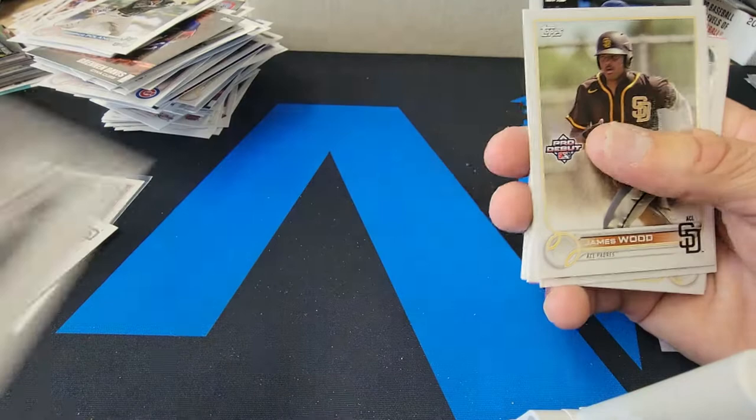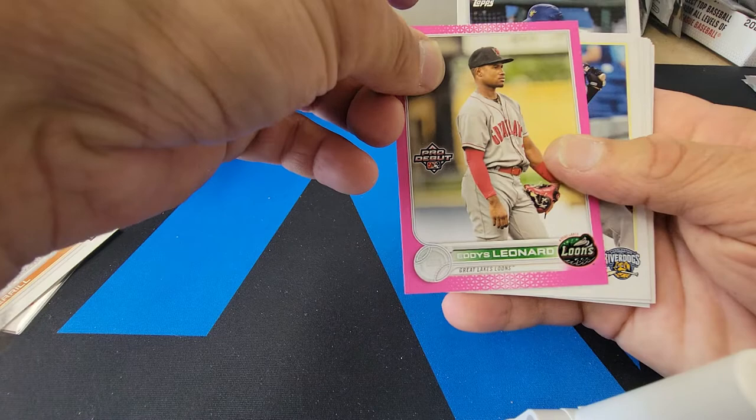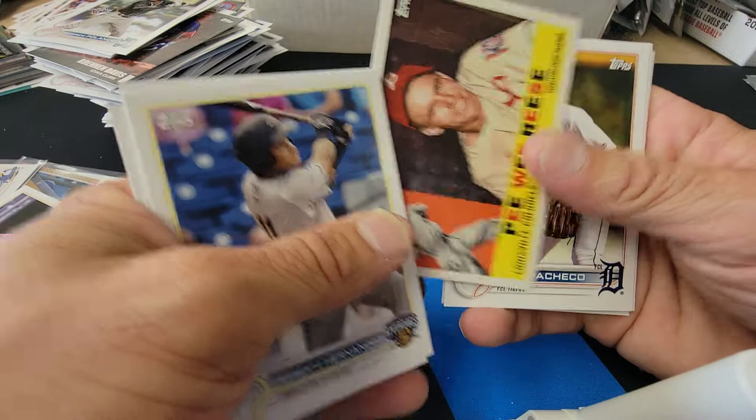Elijah Tatis, James Wood, Gabriel Arias, and this is going to be an Indiana Leonard, and it's going to be numbered, 52 out of 199. I'll say Pacheco.